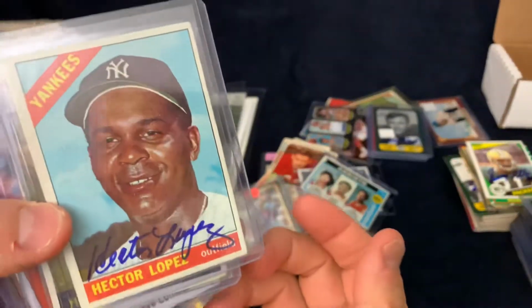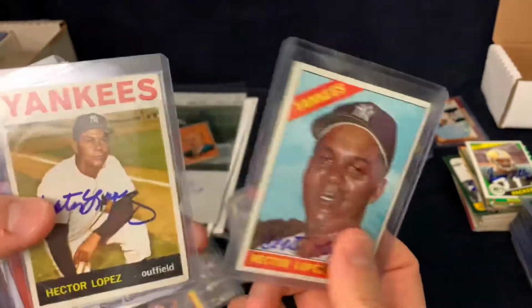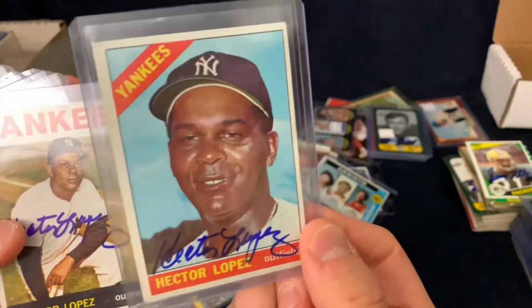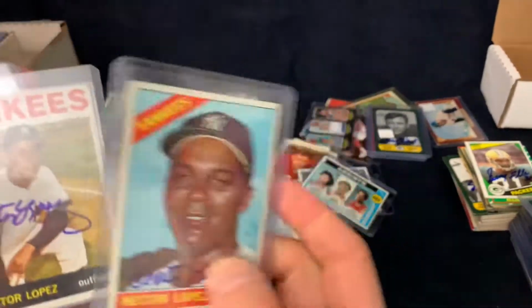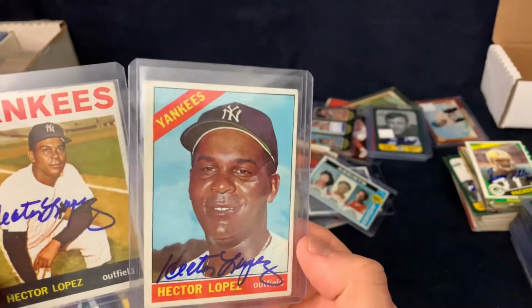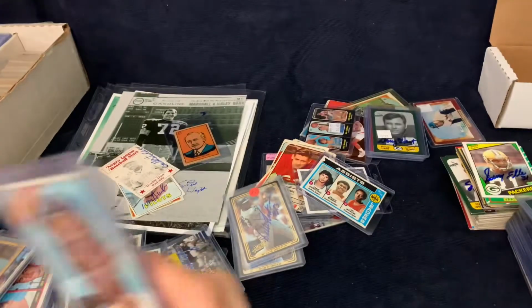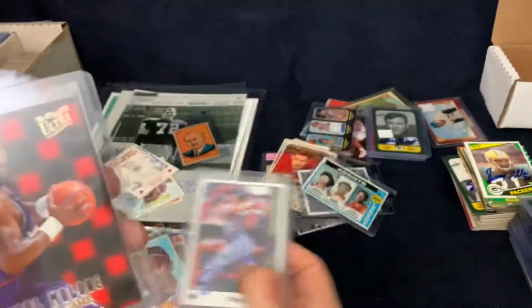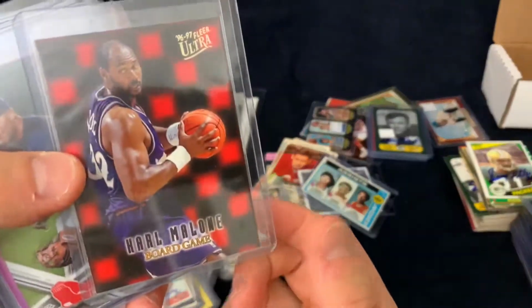Here's some more autographs. Hector Lopez. Again, he signs through the mail, but these are vintage cards. We got a '66 Topps, a '64 Topps, $2 a piece. It's going to cost you about $2 by the time you get the card and pay for the postage. It's going to cost you that to get those guys to sign. Here's a random one. That was $1.